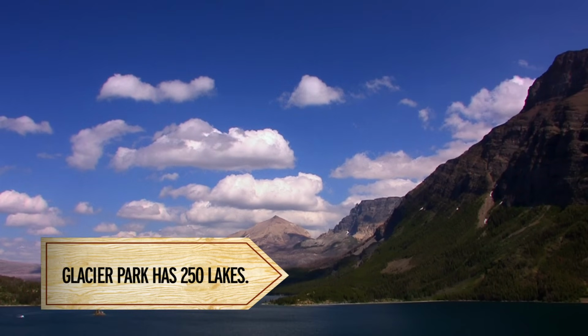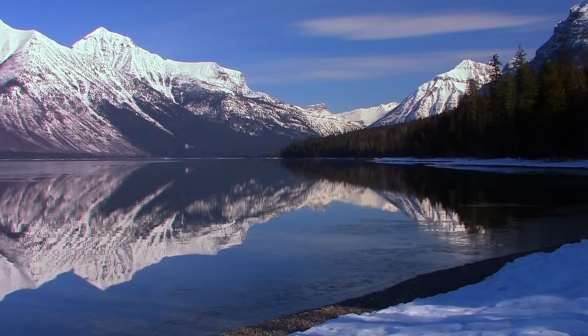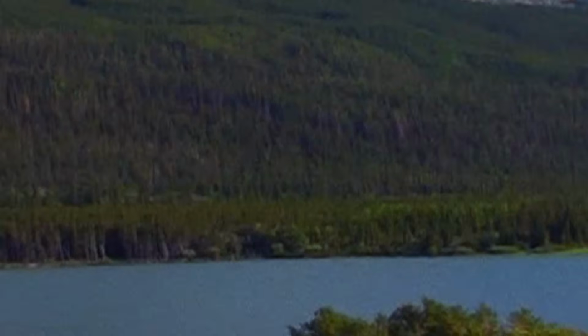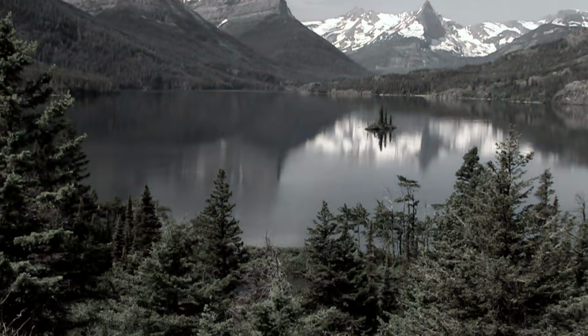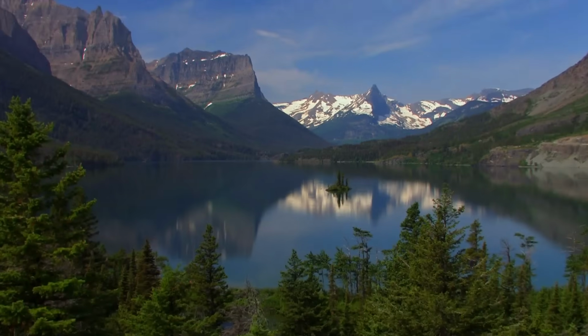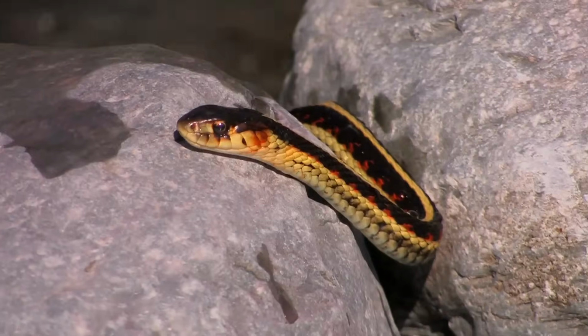The park's drier eastern side is where the mountains melt into the Great Plains, and they are pretty great. The view from the shores of St. Mary Lake is right out of a picture postcard. It almost looks fake. The park is packed with wildlife.